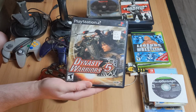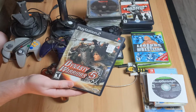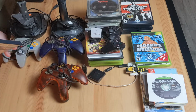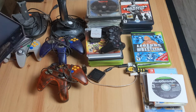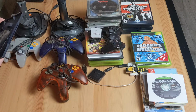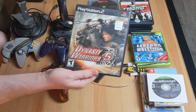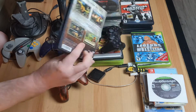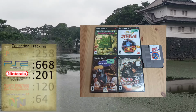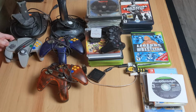And here, this is actually from a different flea market, but picked up Dynasty Warriors 5. I don't have it yet, so I was really happy to find it. Unfortunately, no manual on that one. So, a little bit of a bummer there. But I'm willing to go a little higher for Dynasty Warriors, even if it's missing a manual. Getting pretty close to having all of them.